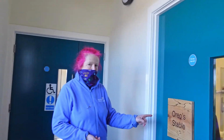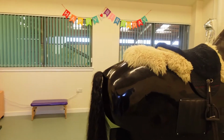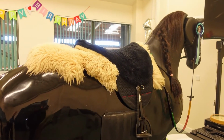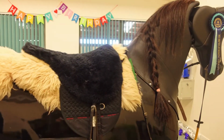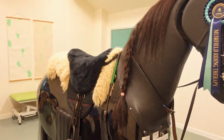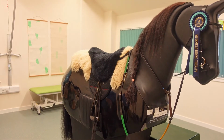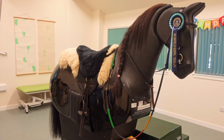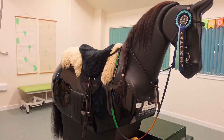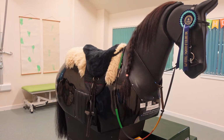This is Audio Stable. So this is a big fellow himself. He's an equine simulator, I guess you'd call him, but we know him as Audio. We chose the name Audio because we thought he's a big black shiny thing and kids might be scared of him. We thought with a cute name like Audio they'd get to know him better.